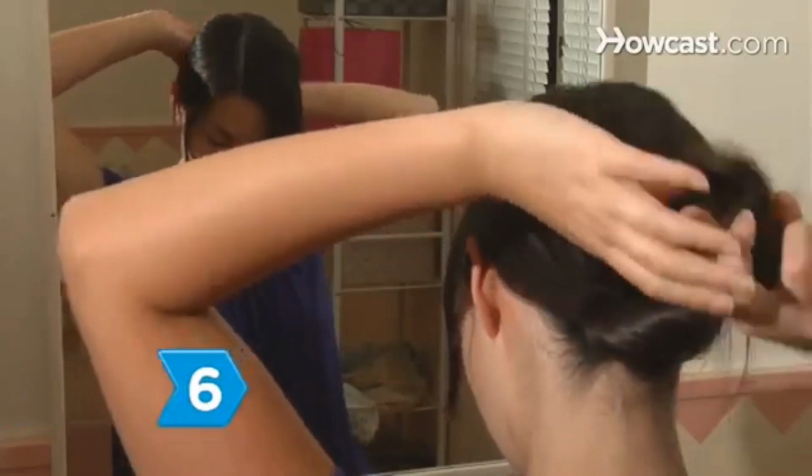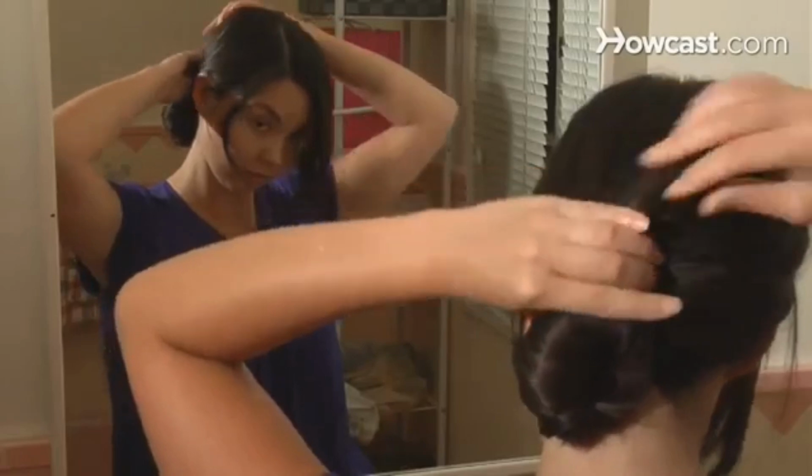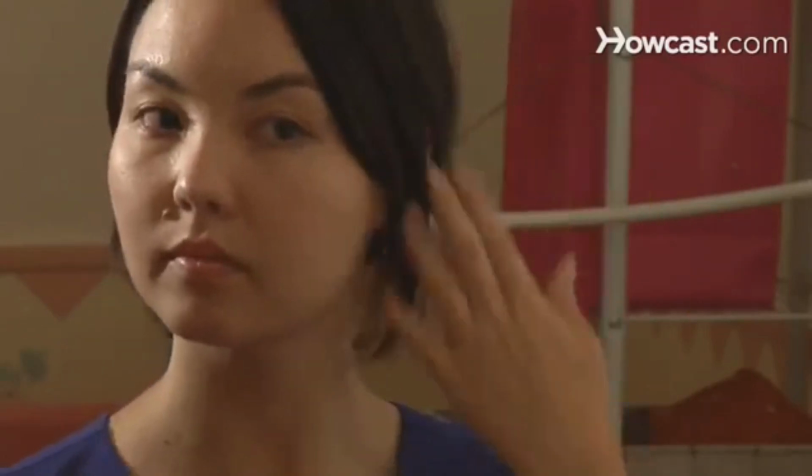Step 6. Experiment by placing the bun higher on your head. Or create a cute side-swept chignon by parting your hair to one side and placing the bun just below your ear on the same side as the part. However you style it, make sure the hip modern look reflects you.